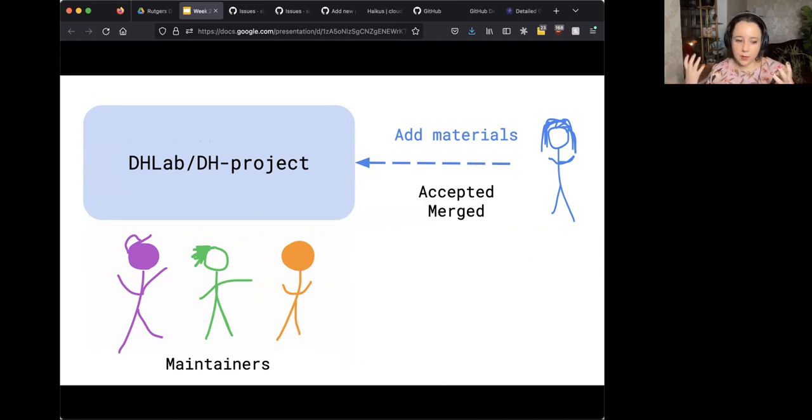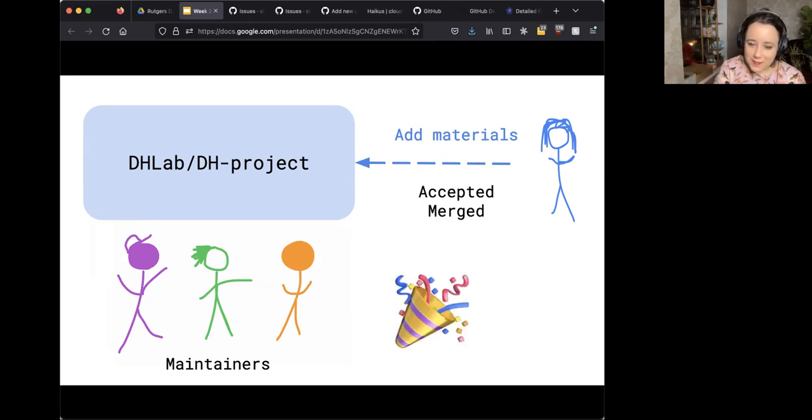For example, they may ask for Python code to be linted if it's not following their style. They may ask for commits to be squashed sometimes. If you're making a lot of commits, each commit has its own metadata, and they may want it all to be one commit. So there might be a little back and forth, but once everybody is happy and they think it's a valuable contribution, they will accept that pull request and merge it in, which is an exciting moment.